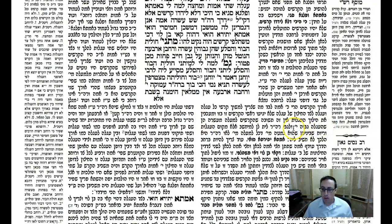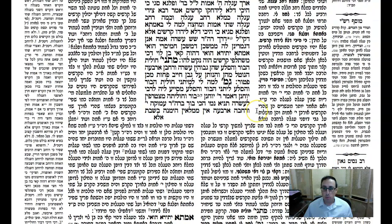Because the wagon was 10 tefachim high. And therefore, if we're going to try to figure out the size of Rosh Hashanah, we should only be counting the area of the agolos and the space between them, which were areas below 10 tefachim, because anything above 10 tefachim is not Rosh Hashanah. Therefore, it is not considered important in this regard.